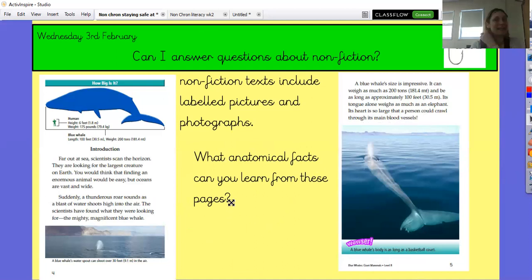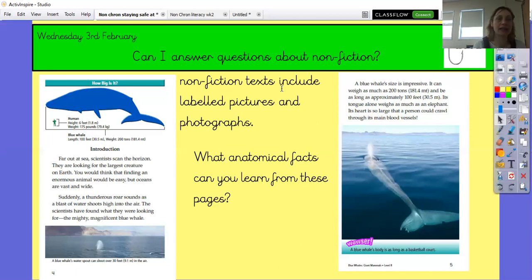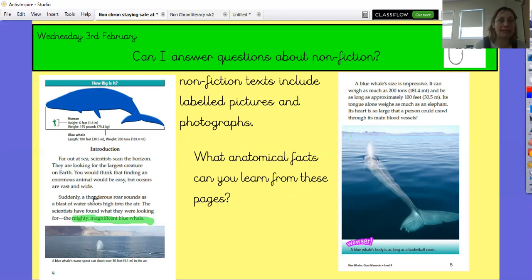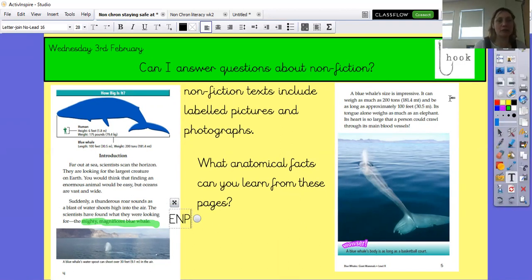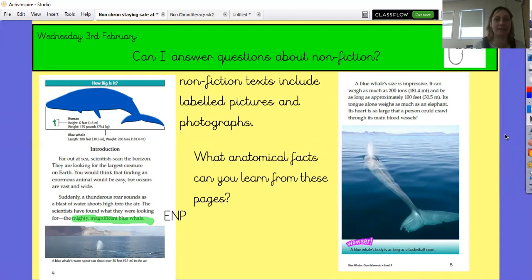So non-fiction texts include labels. Blue whale is... So there's a bit of both so that you can compare really big, long word. That word shoots high into the air. Oh, I'm going to get my highlighter. We'll just label that. Just because whale size is impressive, to be as long as approximately weighs as much as an elephant. Its main blood vessels. Wow!